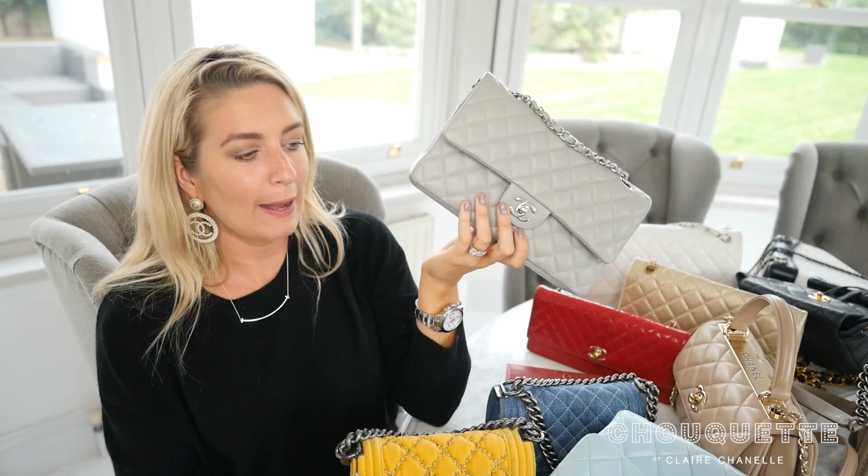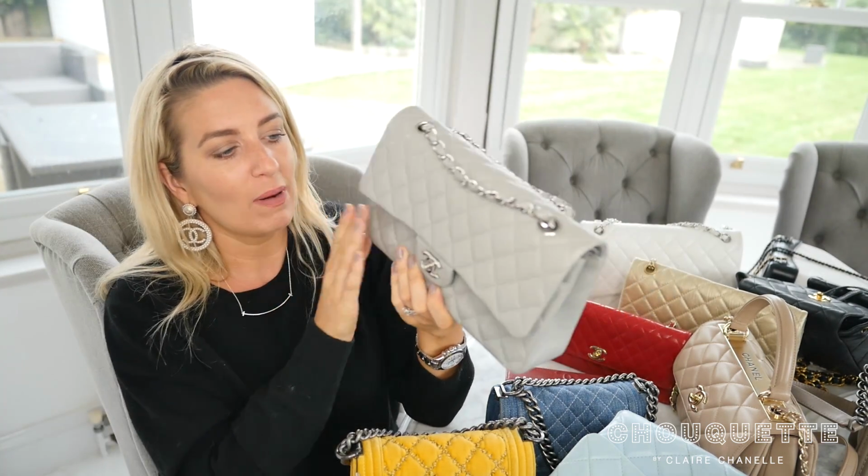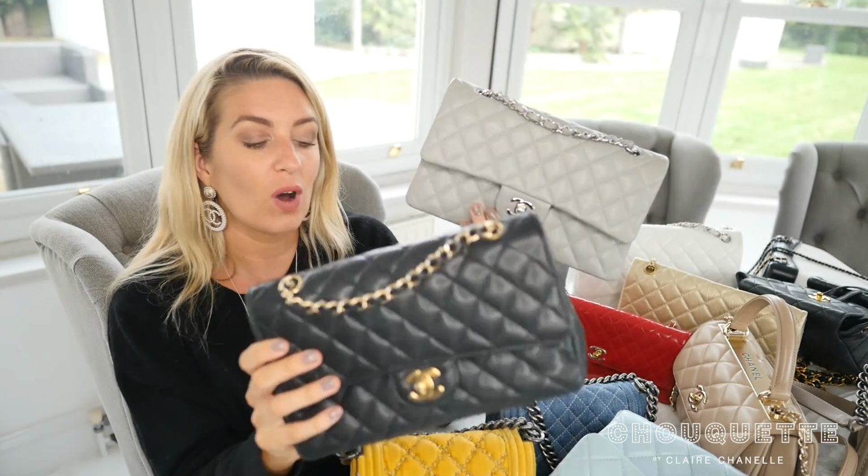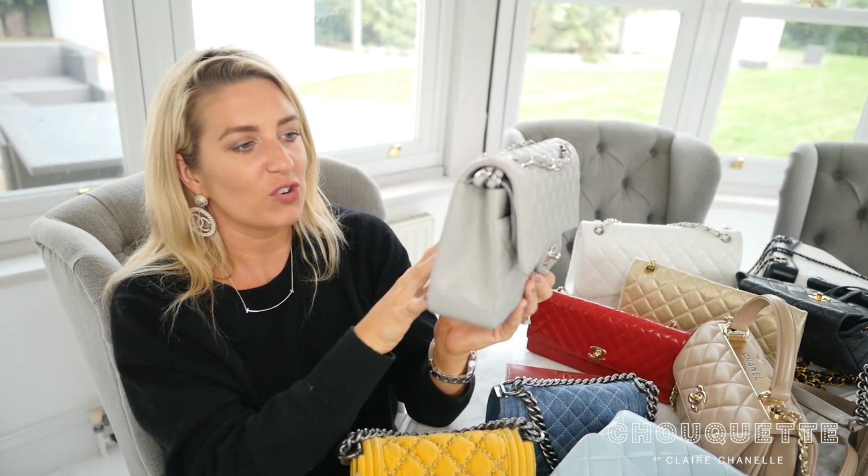Should we talk about my fave? This is my favourite Chanel bag. If I could keep one Chanel bag, I would have to keep the pink because it's so sentimental, but if I had to keep one, it would be this. This is sentimental because it's my first one, but this is the dream.